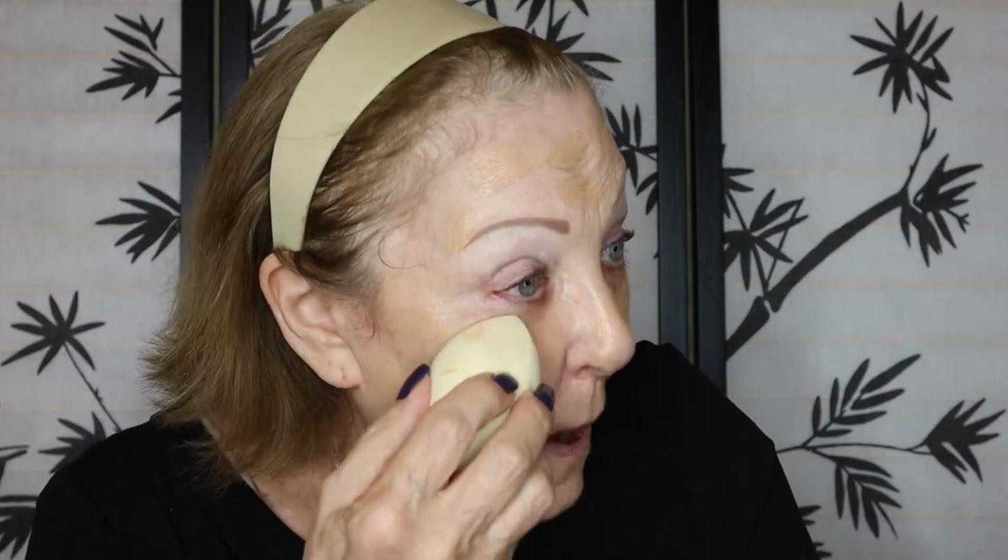And I'm going to take my sponge with the flat side and I'm just going to dab it in. Now I don't use a heavy foundation, full coverage. I always try to go for the lightest as possible. And that's something I forgot to bring over, my little Q-tips to remove the makeup that gets on my eyebrows.